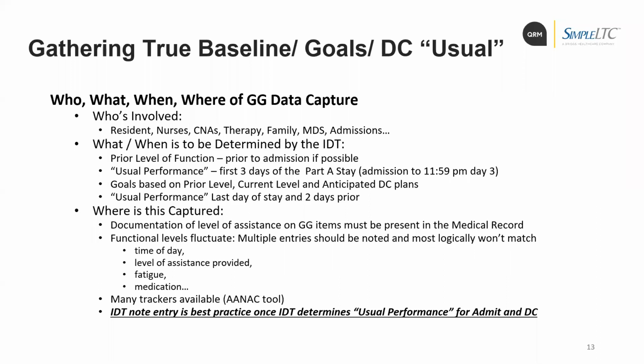There are many trackers available out there. ANAC has a tool, and they've graciously allowed us to utilize their tool and share it with you all. If you haven't seen it, most people have seen it in the industry. But I do want to say that the best practice to pull this together and support your GG under review is to have an IDT note entered into the medical record that states that the IDT together determined the usual performance to be XYZ. And that needs to be what is on your baseline level and at discharge.